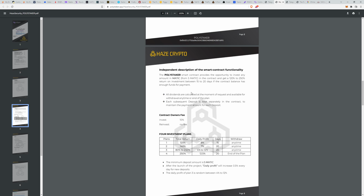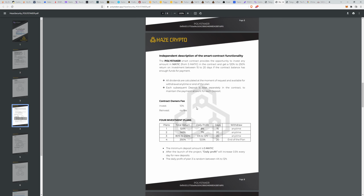So all dividends are calculated at the moment of request and available for withdrawal anytime or at the end of the plan, because there is one plan that will freeze your dividends. You'll get everything after the plan ends, so after 20 days. We'll look at the plans on the website. Invest: the contract owner's fee is 10% for investing. There is no contract owner's fee for reinvest.